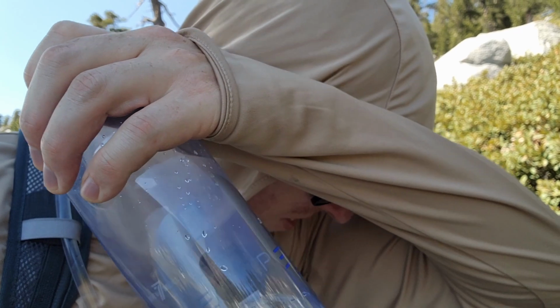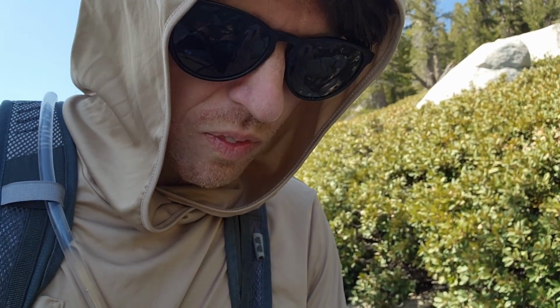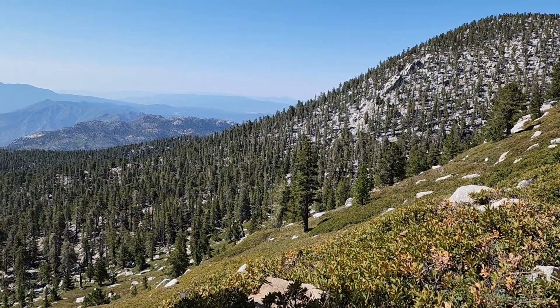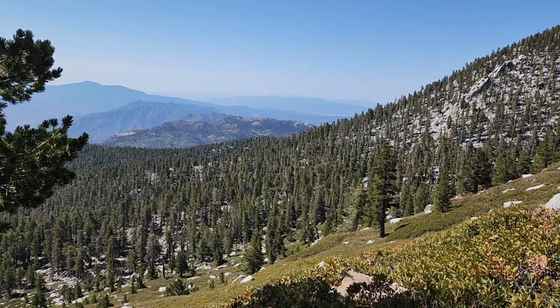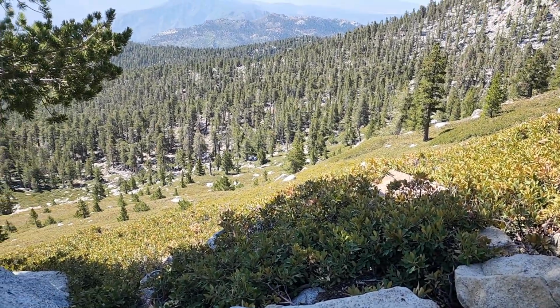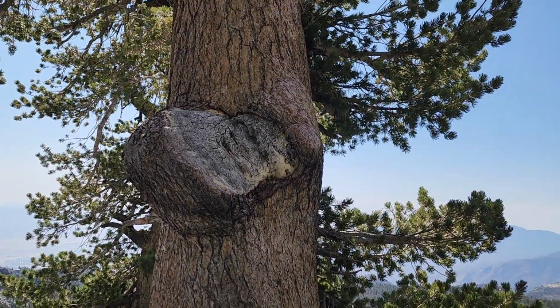So, yeah, taking a break, drinking some water, because it is very exposed, and it's some hot sun. But yeah, we're almost there. This is what I'm looking at right now. I found this nice shady spot. Thank you, tree.